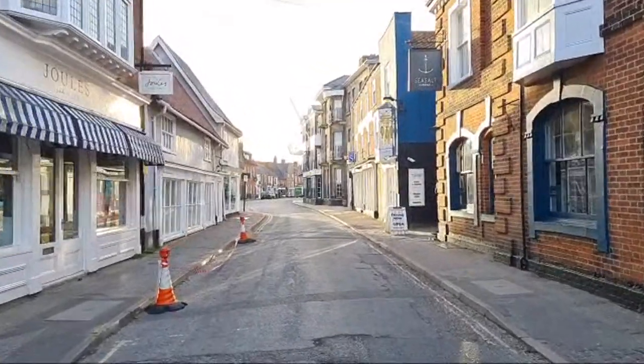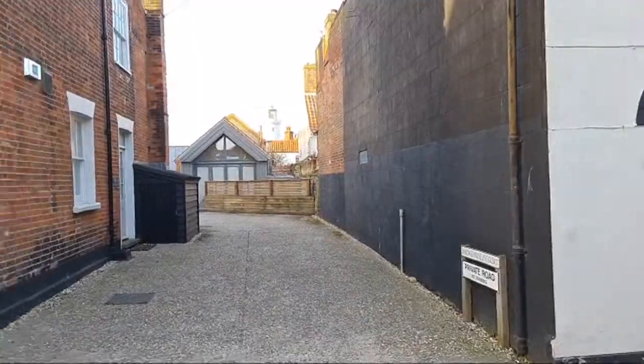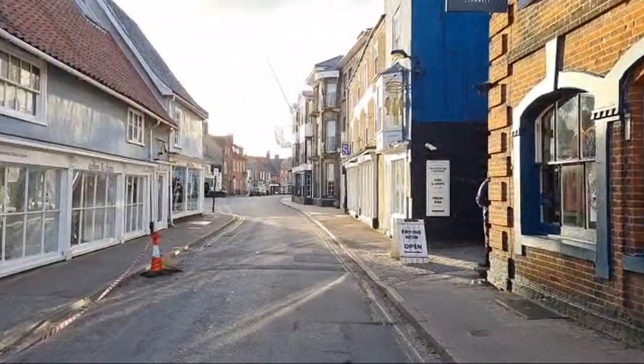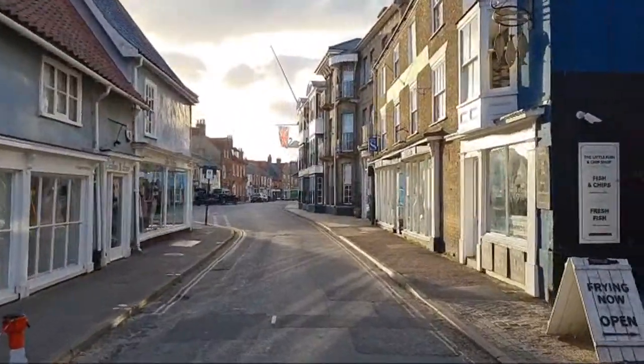So, glimpses of the lighthouse. That's what I love about Southwold. Like I say, I will do a Southwold night walk, but I just don't know how much we'll see. But just to see the lighthouse going around.